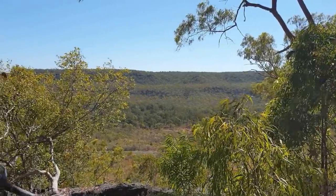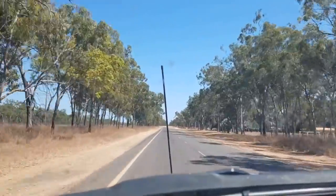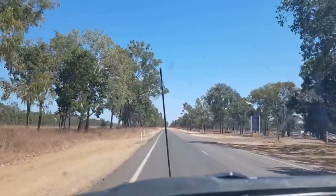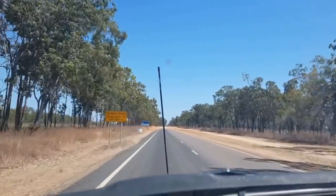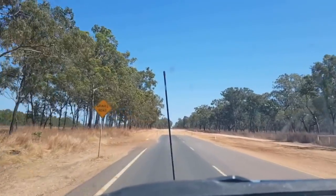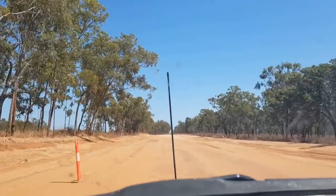Great views out over the valley here, and that's the PDR below, the road we're going to continue on today. Here we go. This is the end of it. Well, it's the start of roadworks. We'll see how smooth it is. It might be a rough start. They're continually working on the PDR, so their ultimate goal is to seal it all the way up. It's not there yet. Let's see what this is like. It's always a bit of a bump at the end you need to watch for, particularly if you're towing.